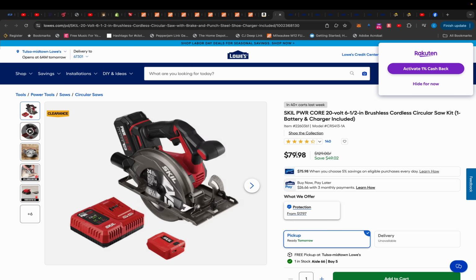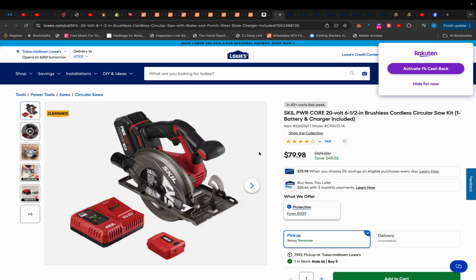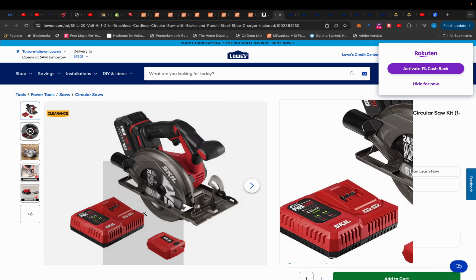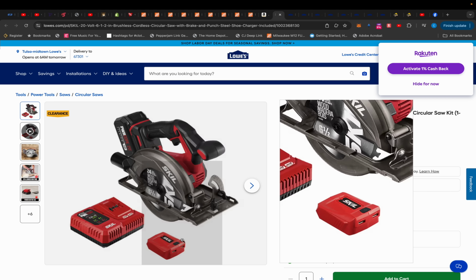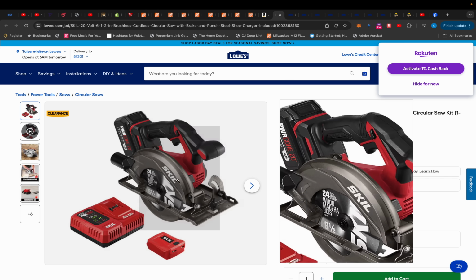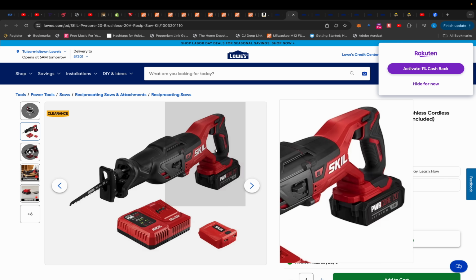So you get $30 off of this, making this $49 plus an extra 1% cash back. There you go. Now we have this 6.5-inch circular saw kit. It comes with a 4-amp-hour battery, charger, and also this adapter to put on your battery so that you could charge multiple devices like a tablet and a phone and something else that uses USB. And you get this circular saw, $79.98. Crazy. Then also a reciprocating saw.